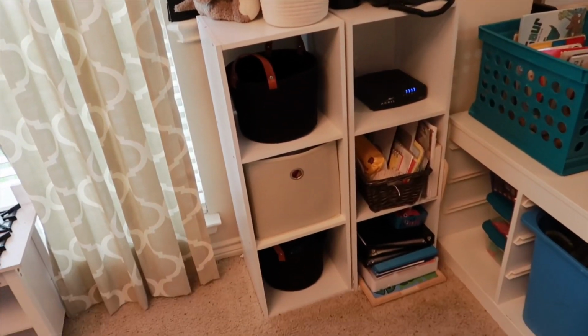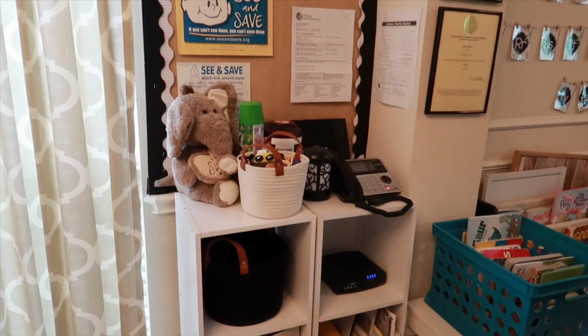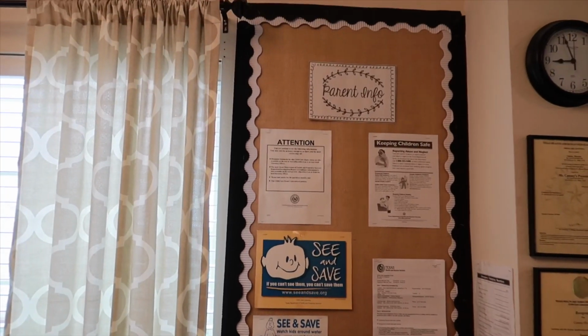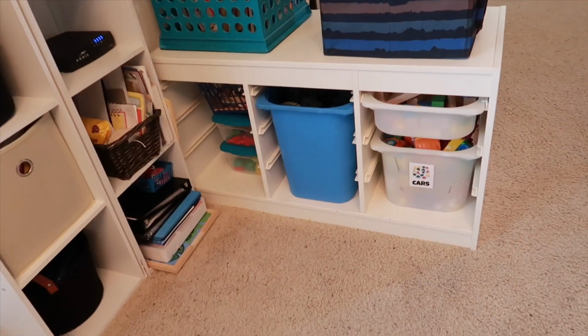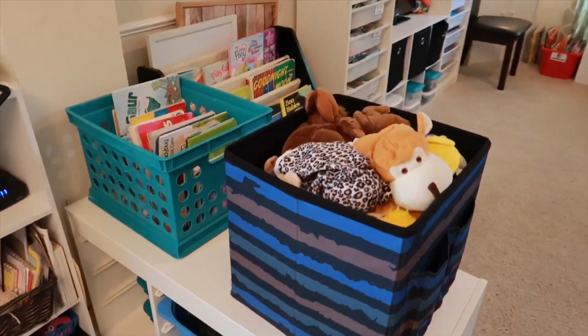Up here is kind of just more teacher stuff and storage because as teachers we do accumulate a lot of stuff and this is where I moved my parent info board over to. It's a little bit smaller. I have our licensing requirement postings over here. And this is, like I said, I kind of have block centers all over our class.